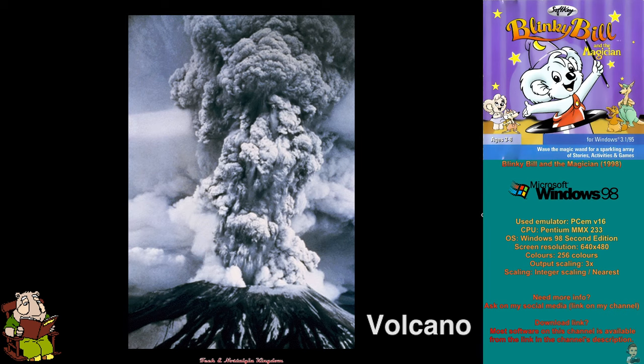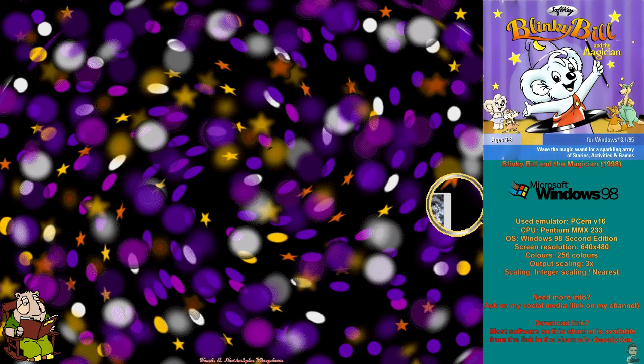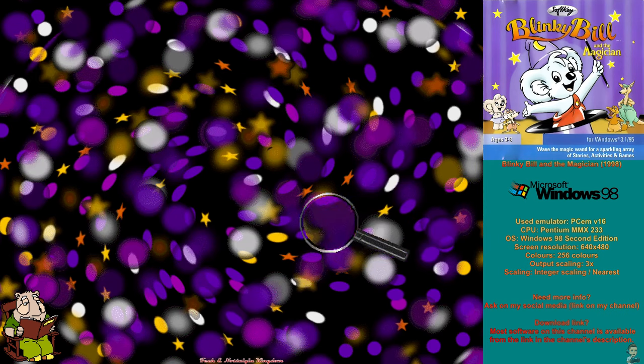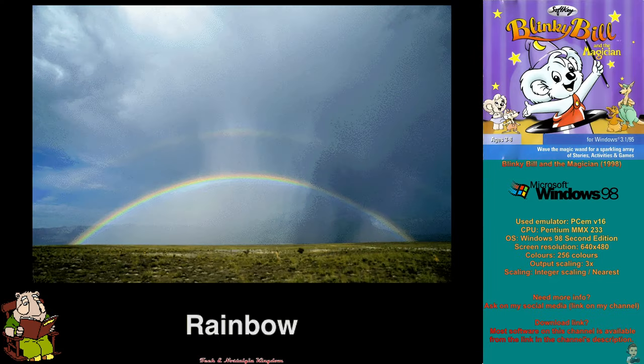Here is a volcano. It is a mountain that explodes, sending rock and smoke far into the sky. It also creates magical rivers of hot, burning rock called lava. Out of nowhere, the rainbow appears. It's a magical mixture of raindrops and sunshine. Can you name its seven colors?